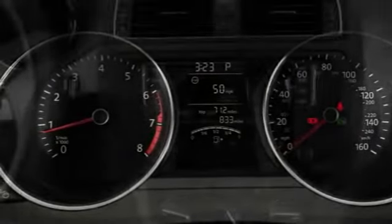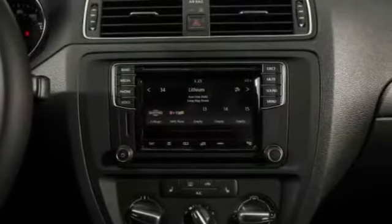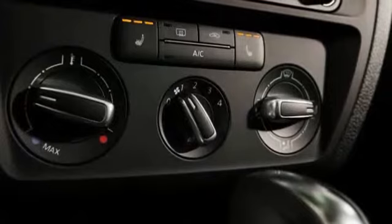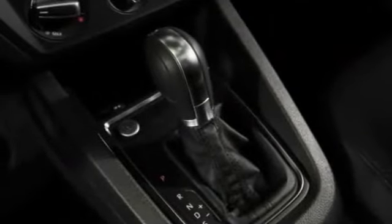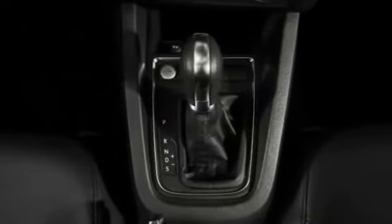The 1.4 revs quickly and suffers little turbo lag. Although the actual performance numbers we recorded during our testing are just mid-pack in the competitive set, the engine feels responsive and sophisticated, turning the base Jetta into one of the livelier cars in its class. It comes with a slick 5-speed manual transmission or, as in our test car, an optional 6-speed automatic with a 1/2/6 gear that helps keep revs down on long trips.